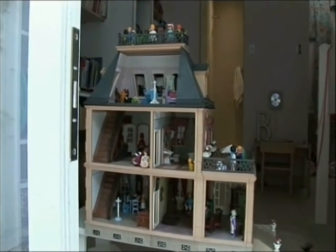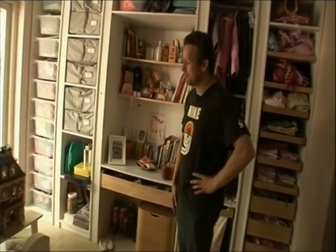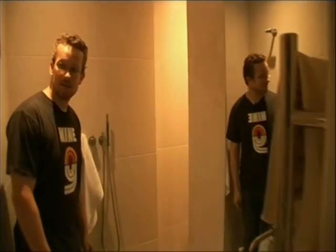This is Bly's room. This is the first room we did. We originally were going to do it for ourselves, but we decided it was a fantastic child's room. She's a very lucky girl, and she also has an ensuite bathroom. It's quite small, but it's of the same kind of idea.